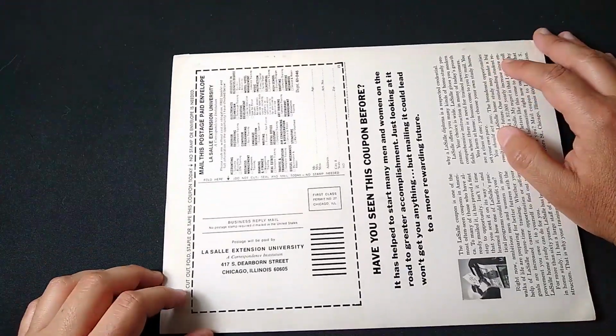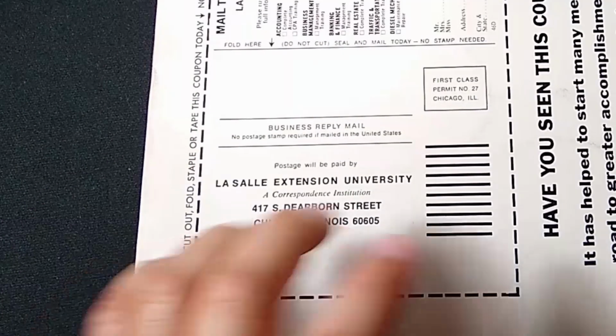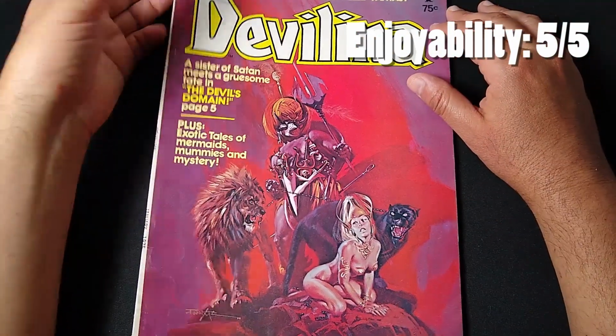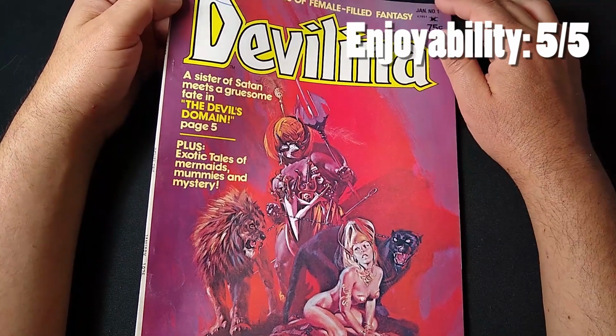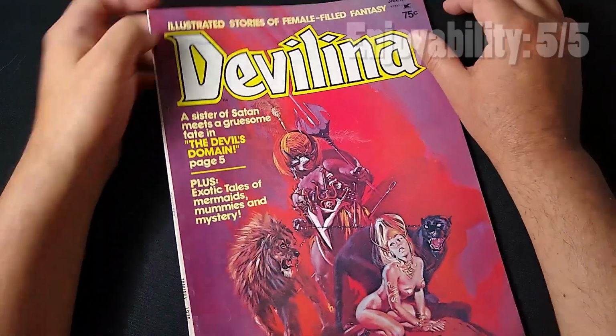These classic mail order ads. I wonder if LaSalle Extension University still exists. Write to them and tell them vmcampos sent you. So the enjoyability of this book, 5 out of 5. Amazing art, pretty good stories, and just this wonderful historical artifact in the world of comics and magazines.